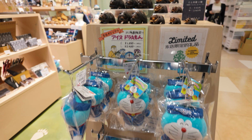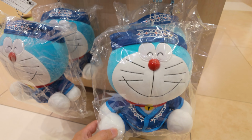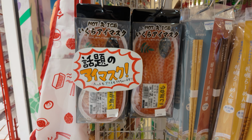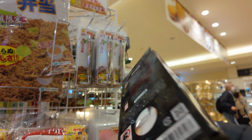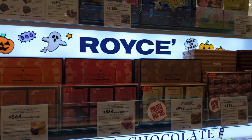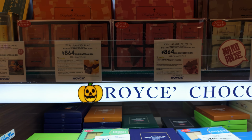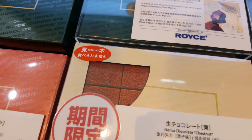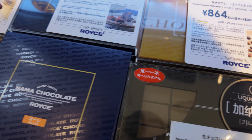But instead, I found some unique souvenirs: an Ainu-themed Doraemon plush, an eye mask filled with fake salmon roe, which can be microwaved for a warm sensation, and of course, Royce chocolates, but with a seasonal twist. Chestnut flavor. It was a seasonal limited edition, so naturally, I had to get it.